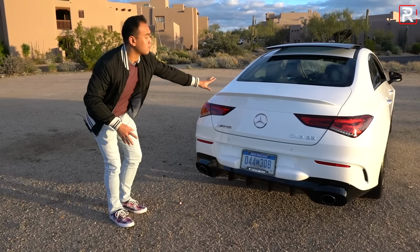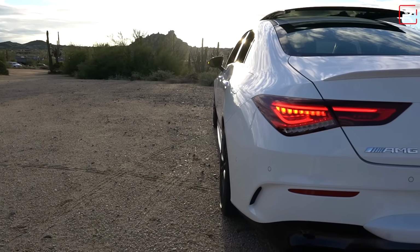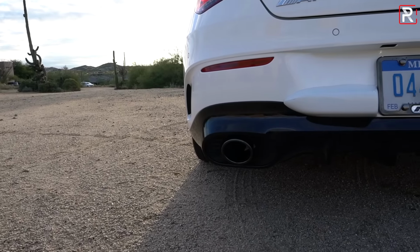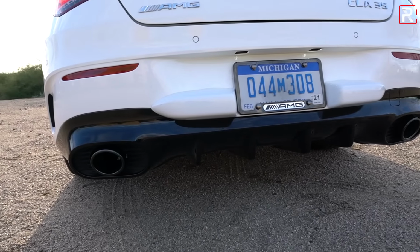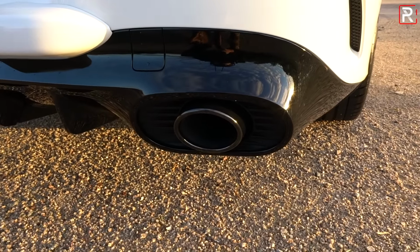I love the fact that the rear deck lid here tailors down and has this nice, tasteful integrated spoiler. You've got the usual badging here, CLA 35 AMG. And then down here you can see the exhaust tips. These are a unique exhaust tip for the AMG model. It also has its unique sound. I'll let you guys hear what that engine sounds like real quick.